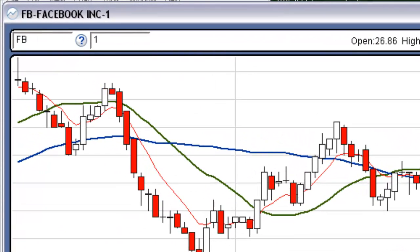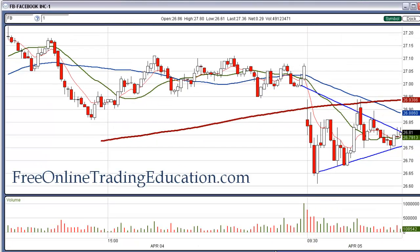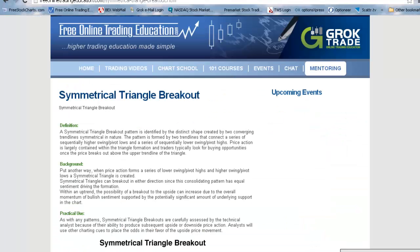Here's the trade we had this morning on good old FB, Facebook. The market was pretty much dropping this morning, and then it was just low basing for the longest time. So this day was forming what we call a symmetrical triangle. If you want to know more about a symmetrical triangle, just go to freeonlinetradingeducation.com to our free chart school right here, and go to Symmetrical Triangle. These are actually neither bullish nor bearish typically. They could break out either way.